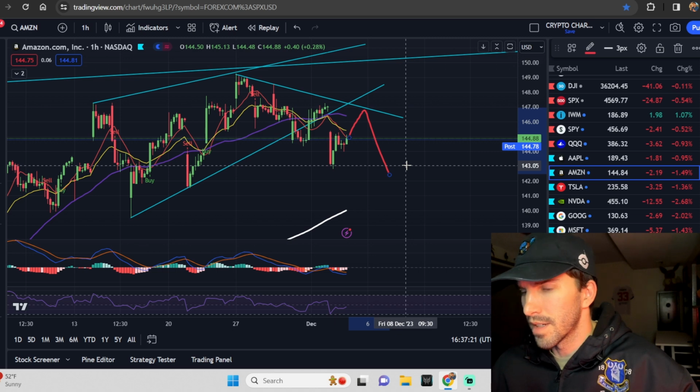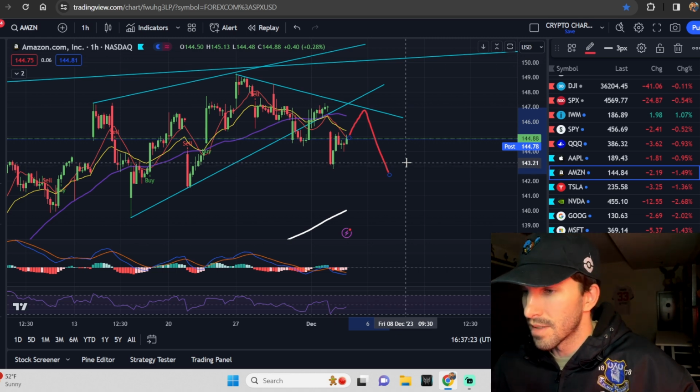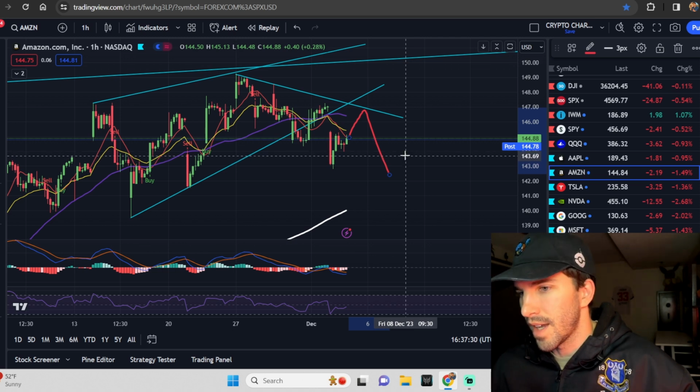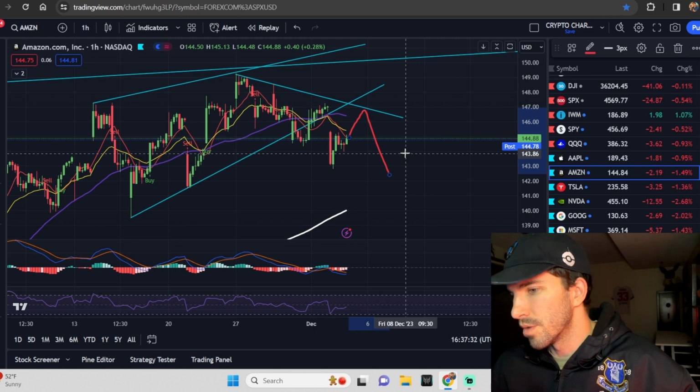Is the stock going to break down further tomorrow? It's a possibility, but we do get data in the morning, so we want to pay attention to that actual reading that comes out and how the market reacts to that reading of the JOLTS data.